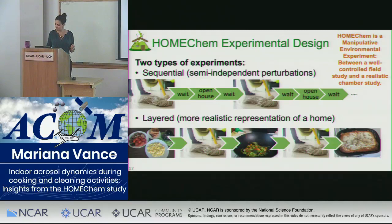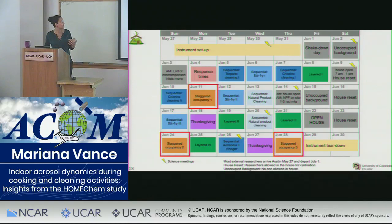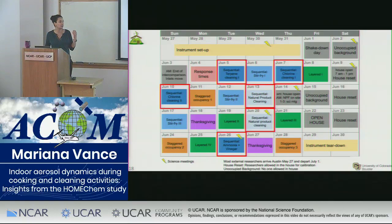So this is what the month looked like for HOMEChem. We had several days where instruments are being calibrated. We're just observing the house at background levels. That was also very important, without any perturbations. We had some activities that related just to human occupancy. People walk into the house, sit around for a while, and then leave. A lot of cleaning activities, using pine-scented cleaners, a bleach-style cleaner, a product that advertises to be all natural, and then finally an experiment with ammonia and vinegar to observe all those different chemical processes in the house.